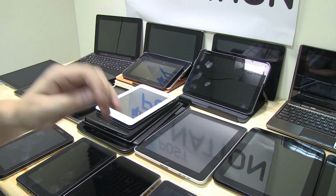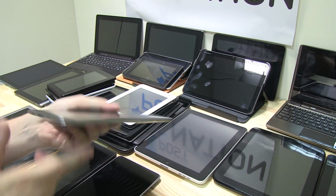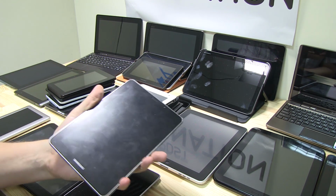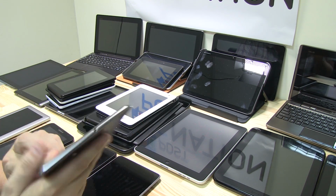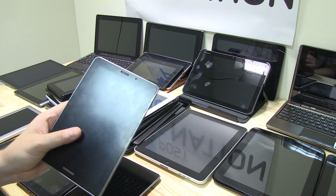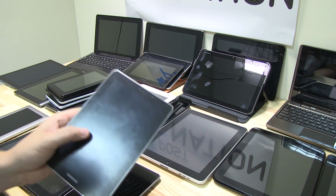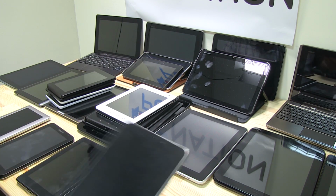Then, almost last but not least, this one was my favorite, Samsung Galaxy Tab 7.7, very thin. This is a really high-end Android tablet. 3G in there, micro SD card slot. This one is now running Android Ice Cream Sandwich, and I'm getting a custom Jelly Bean ROM on it as soon as it's available. 5 megapixel camera on the back, 3 megapixel camera on the front. That was the 1.4 gigahertz dual-core Exynos processor, the same processor SoC as in the Galaxy Note.